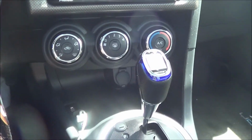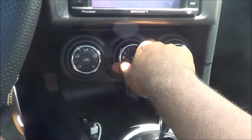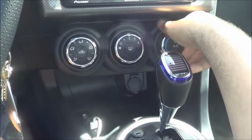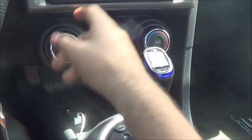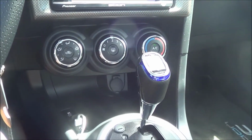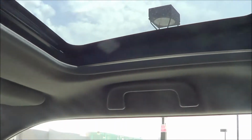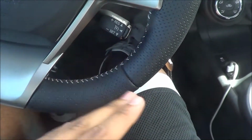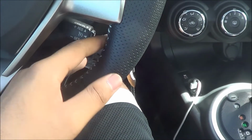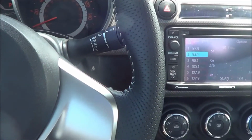And you do have your AC controls, very conveniently located and nice and easy to read, very, very simple to use. Rear window defroster, your recirculation mode, it's very hot down here in Arizona. You have your power outlet, and then of course you have your panoramic sunroof, which gives the cabin a more airy feel. And you have your cruise control right here, just like how every Toyota and Lexus is, your stock is always right there. And then you have your intermittent windshield wipers, of course.